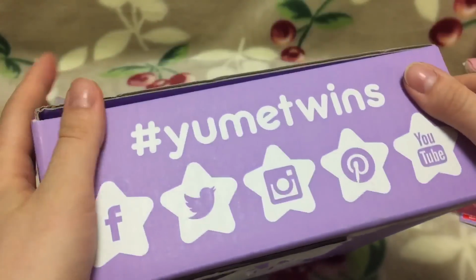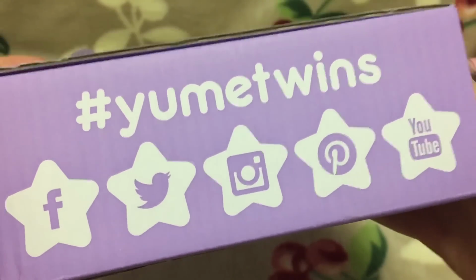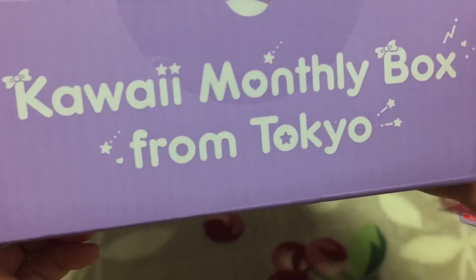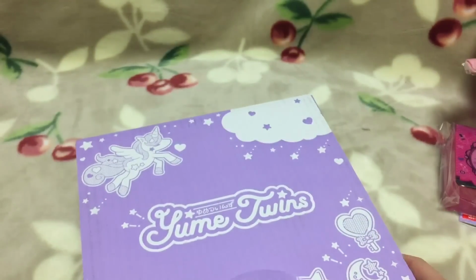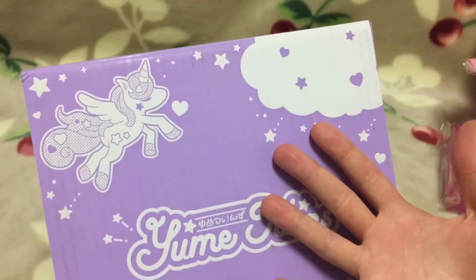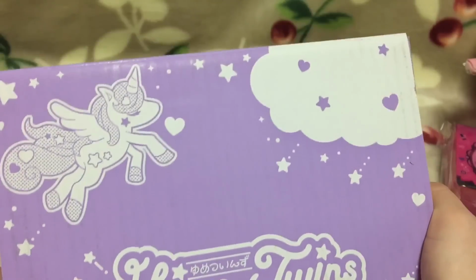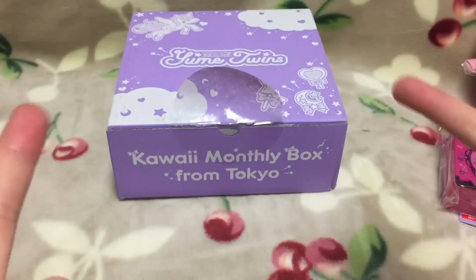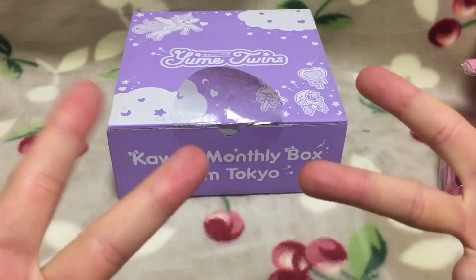And so this is the very first time I got a kawaii box like this. I tried snacks before, but I never had items. So it's nice to actually get items from Japan. Especially if you like surprise bags and you want to have a monthly thing coming to you, and post, getting post is always like, oh, I got post. So that's a nice thing to look forward to as well. So that was the kawaii monthly box from Yumetwins.